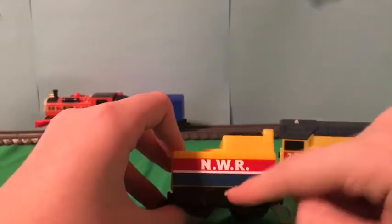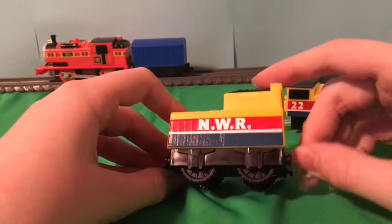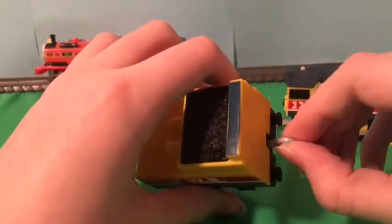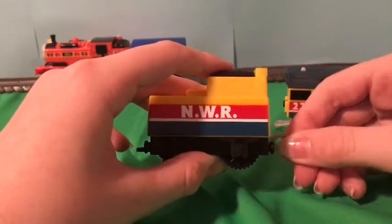NWR in a red stripe, as well as a white stripe right below it, and a sort of teal, yeah, I guess that's a teal stripe above it. I just noticed this instead of the usual Tommy and Trackmaster style coupling where it just goes up and down, it goes up like this. That's pretty cool.